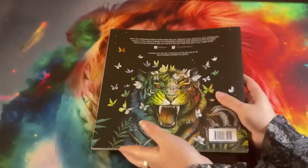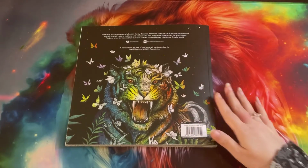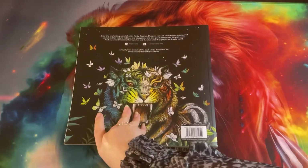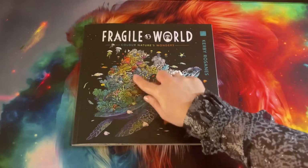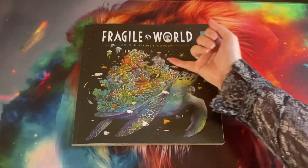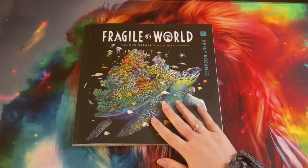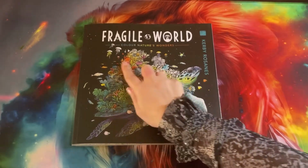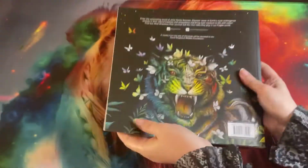And then we have got the back cover and we've got this gorgeous tiger, and we've got the butterflies as well surrounding the tiger, whereas on the front we've got the usual Kirby style where he's got the whole habitat on the top of his back. So we've got reefs, corals, jellyfish, and then we've got fish surrounding the turtle, which is brilliant.